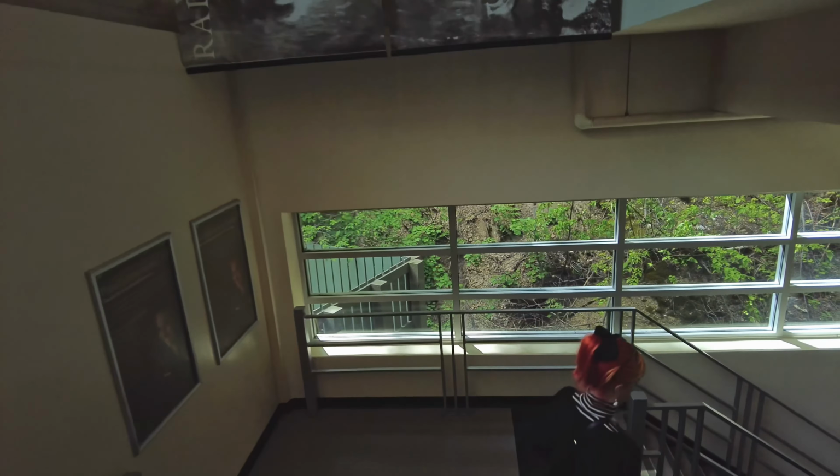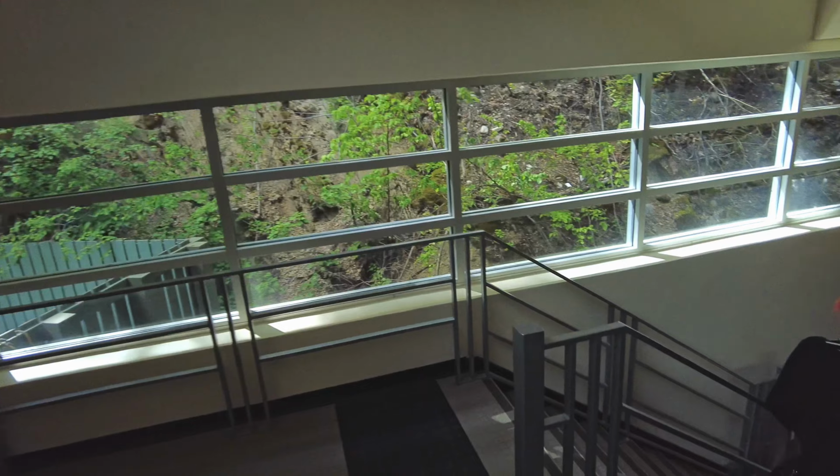Going to the Radium pools. Hello from Radium Hot Springs.